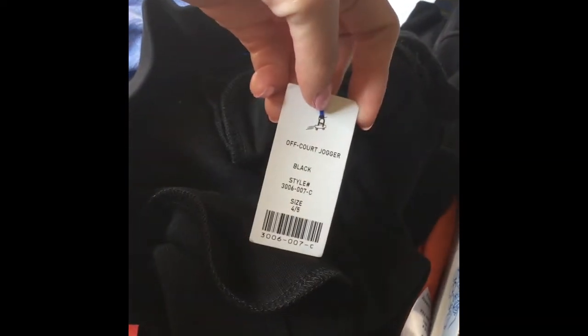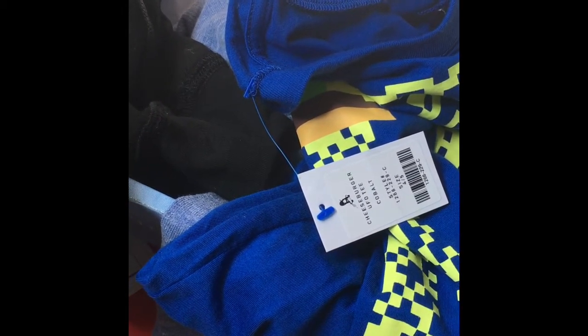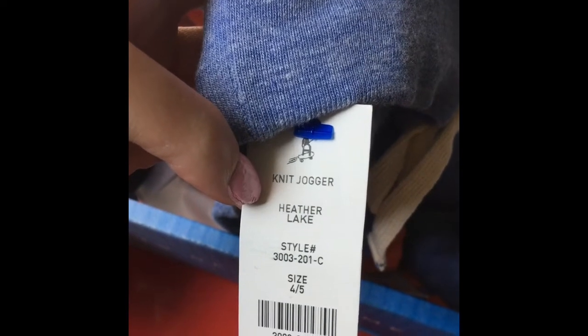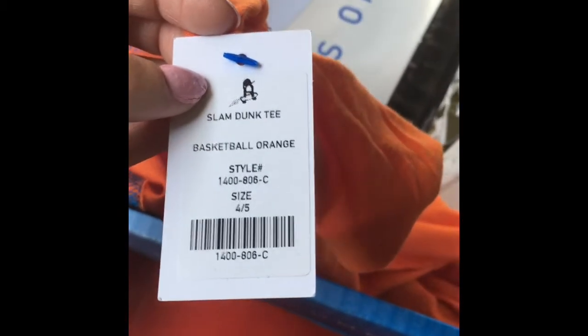And this one is the off court jogger, black jogger. That's $26.50. And then this blue one is the cheeseburger tee, $22.50. And this is the other jogger, the blue Heather Lake knit jogger, that is $24.50. And the orange one is the basketball orange, and that is $22.50.